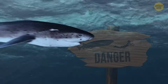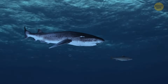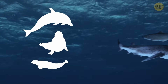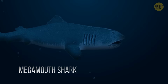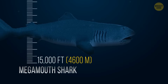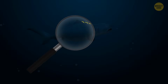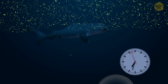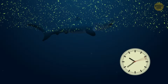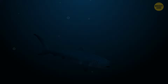Like most deep-sea creatures, it's an opportunistic hunter that's not quite picky but likes to go after dolphins, seals, porpoises, and other marine animals. Megamouth sharks mostly live at depths of 15,000 feet and spend most of their time in the dark, like me. Scientists discovered it in 1976 because it went near the surface at night to feed on zooplankton. That's the only time these sharks go there. During the day, they return to their quiet, dark, and mysterious depths.